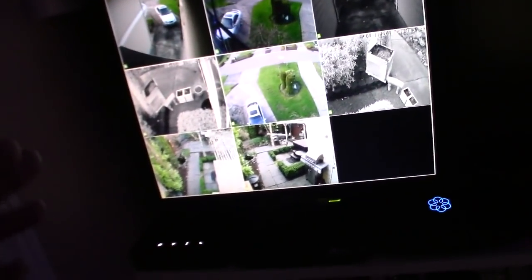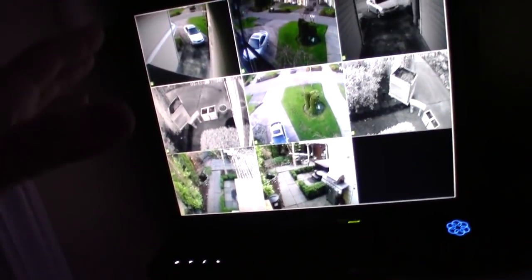the other NVR. And what I did was I was having issues with both devices having IP conflicts, so I just disconnected one of the NVRs for now until I figure that out. But right now I have an 8-channel NVR running. This is recording every camera in the house.